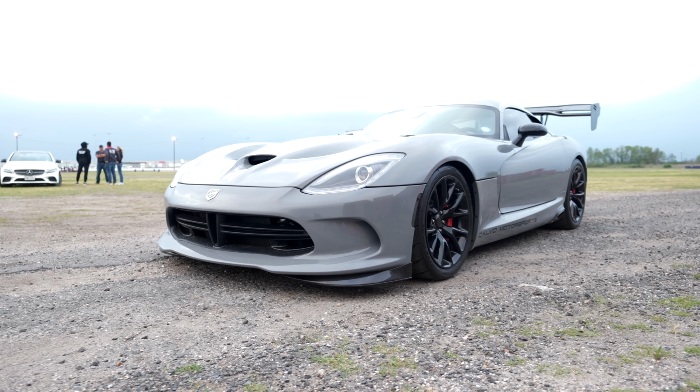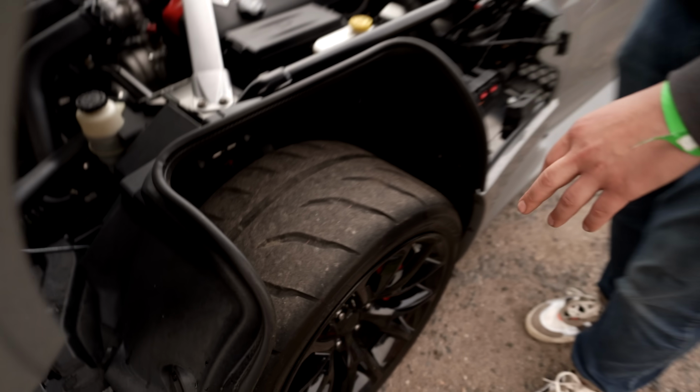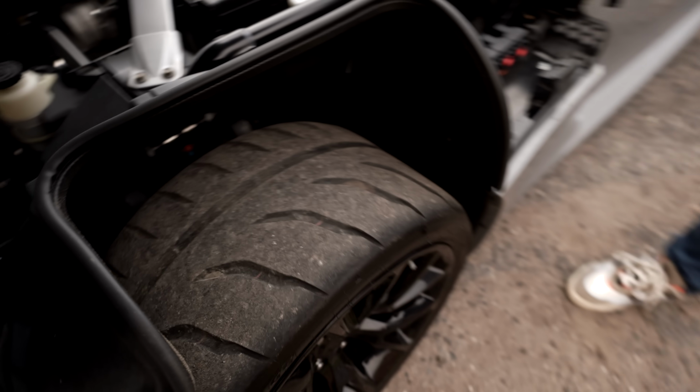All right. But it's a fun car. And it's running the Toyo Triple R8, so it's still street legal over here in the US, because they got the DOT number.